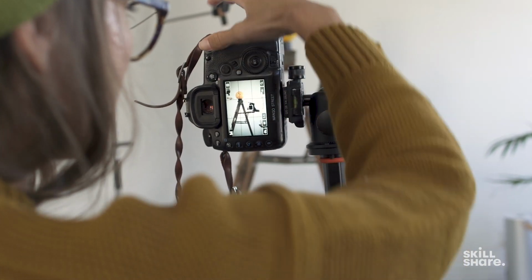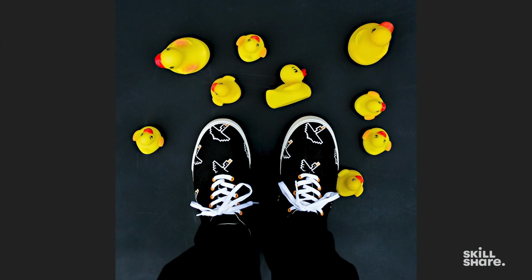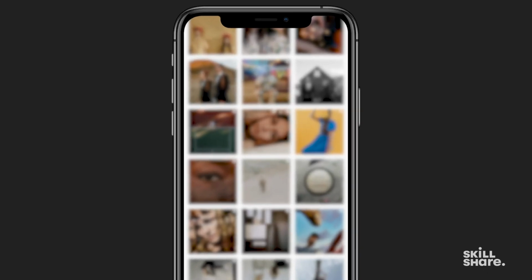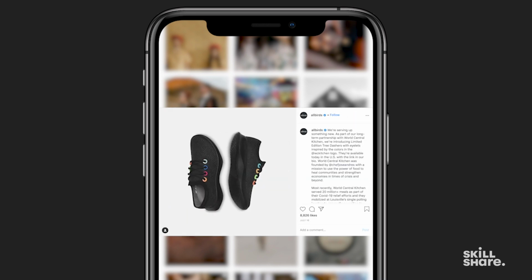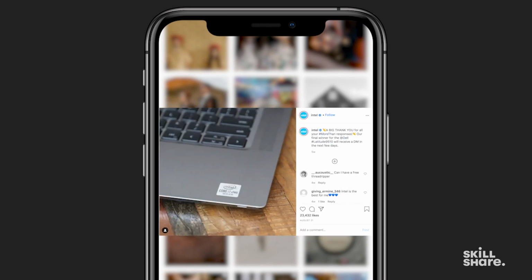Creative product photography is basically a form of commercial photography where you're focusing on an individual product, usually for a brand, so they can use it for e-commerce, marketing, social media, whatever. Product photography is everywhere. When you're scrolling Instagram, you probably get served ads of some shoes or some headphones, something like that. All of that uses product photography.